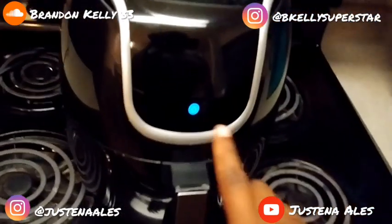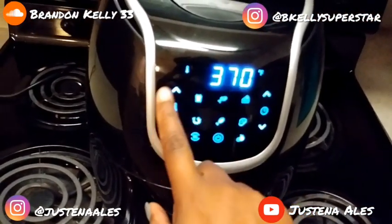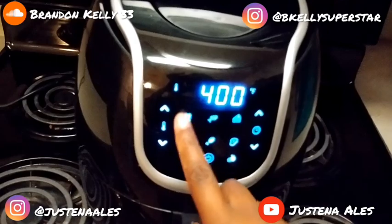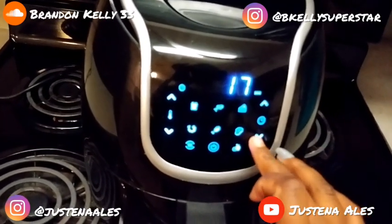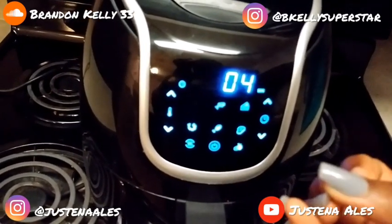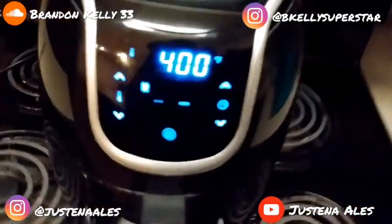Basically, to turn it on, you press this little button, and whatever temperature you want. We're gonna put it on 400, because that's what we want. And we're gonna make sure we press fry, and then we're just gonna let it go for a couple of minutes so it can warm up. About 4 minutes, and then it'll start warming up. So yeah, that's basically how it goes.